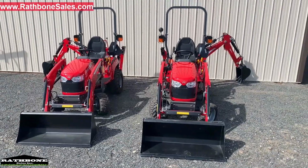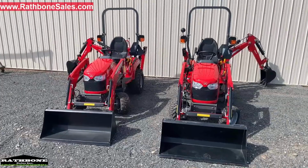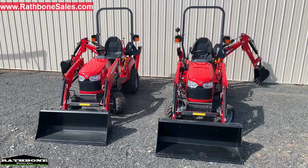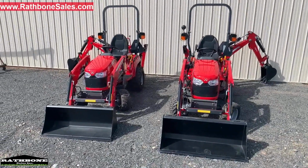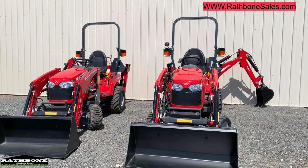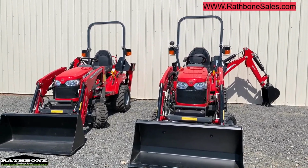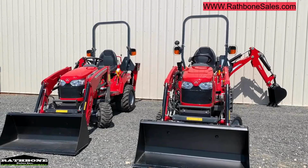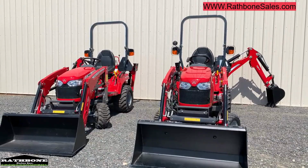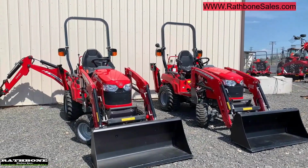All right, here we are with the two GC series subcompact tractor loader backhoe models from Massey Ferguson. On the left we have the economy, it's the 1723EB, and on the right you've got your premium, it's the 1725MB. We got them sitting here side by side, so we might as well do a side-by-side comparison. I'm going to tell you what's the same on these machines, what's different, and how you can get the most out of the extra money you spend on that premium series tractor compared to the economy if you end up going that route. So let's start out with the things that are the same between these two tractors.